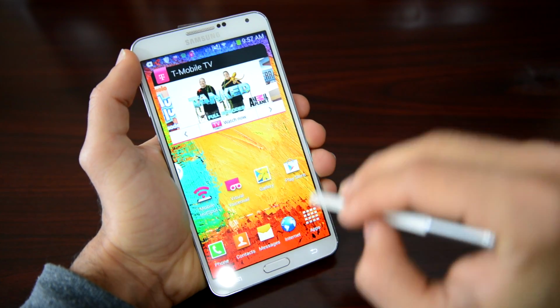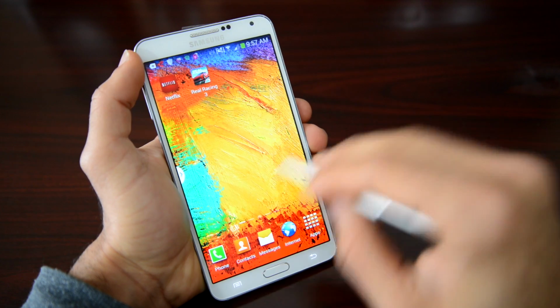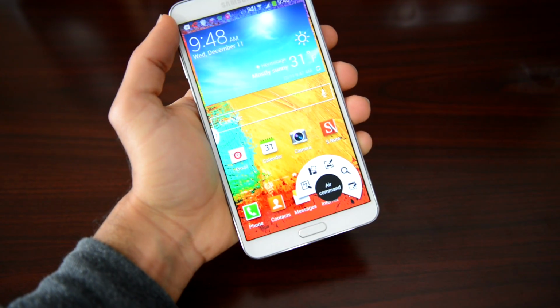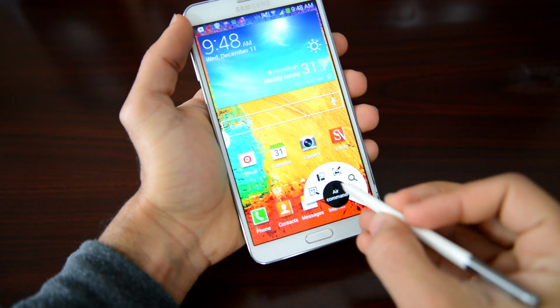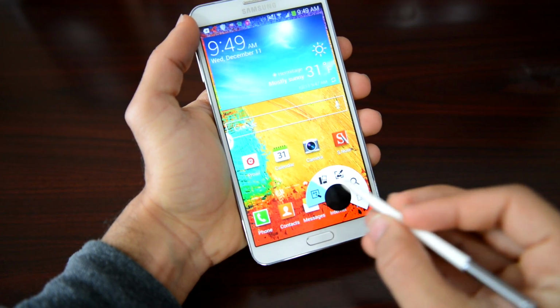The Galaxy Note 3 wears its Note badge proud by featuring an updated version of TouchWiz that's compatible with Samsung's S Pen. Pulling out the pen will automatically take you to a page full of note options like taking notes. It's basically the same TouchWiz. We have seen some updates to accompany Samsung's new S Pen, features like Air Command, which will open a list of commands on the fly.